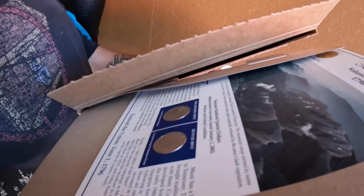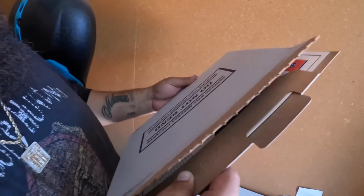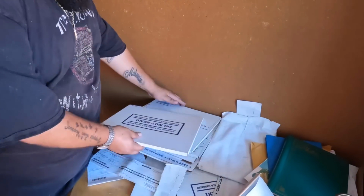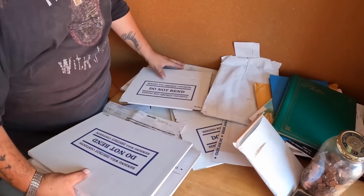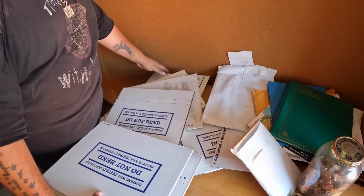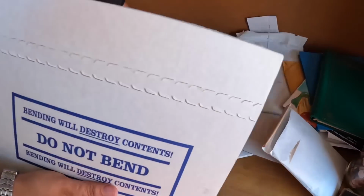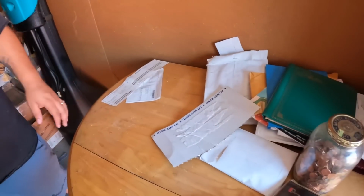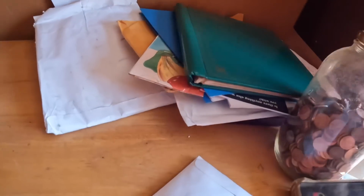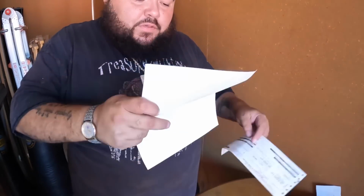Sagittarius. Tennessee. Denver Mint. Philadelphia Mint. Nice. What year are they? 2002. Okay. 13, 14, 15, 16, 17, 18, 19, 20, 21, 22, 23 so far, 24, 25, 26 of them. I bet you paid like $10 apiece on these things when they bought them. Is there any more in there? No. 26.